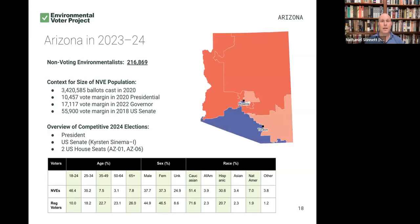All right, next state, Arizona. Again, this has become a perpetual battleground. Look at how close all of these recent big elections have been in Arizona. Look at how close. And we've identified over 216,000 already registered super environmentalists who skipped the last presidential. Arizona is going to be big for president. It's going to be big for US Senate. There are currently 2 competitive US House seats, the 1st and the 6th.